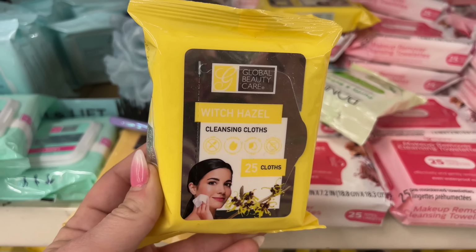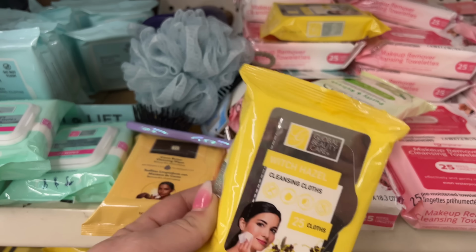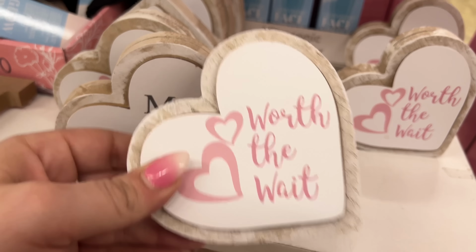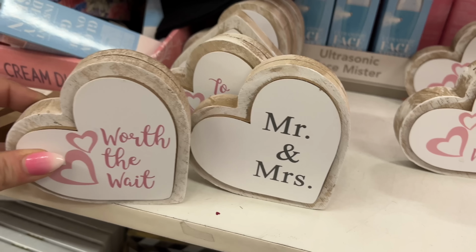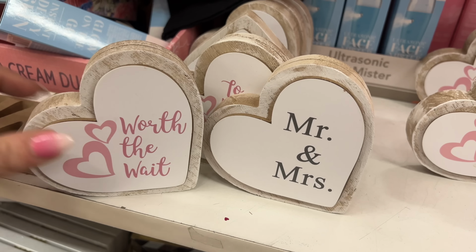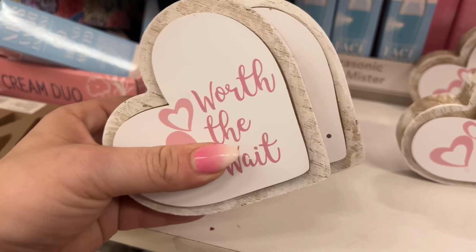Guys, they also have the Global Beauty Care Witch Hazel cleansing cloths. And they have 25 in a pack of these as well. I finally found these. Hey, better late than never. Mr. and Mrs. And then this says worth the wait. I'm getting one of each for my girlfriend, my boo at work. Her sister-in-law is getting married. So I thought these would be really cute little decor pieces for her to either put in her house, and she could put a little picture of them together, or she could put her in her wedding dress in that one. So I'm gonna grab these for her and take it to my boo.